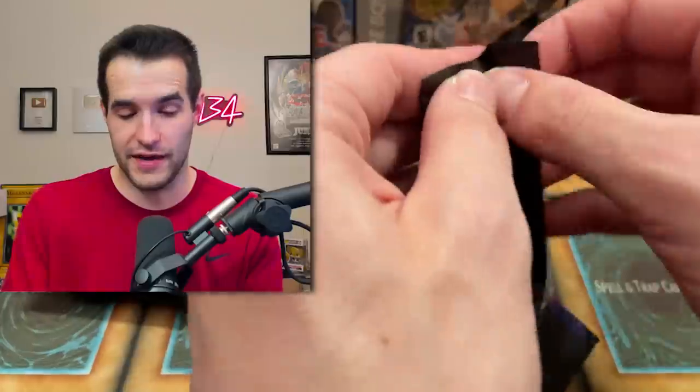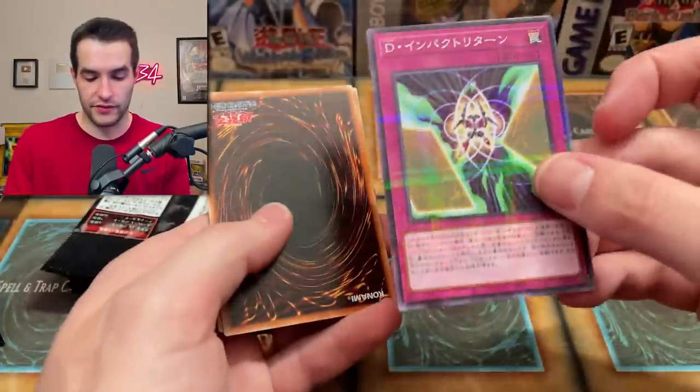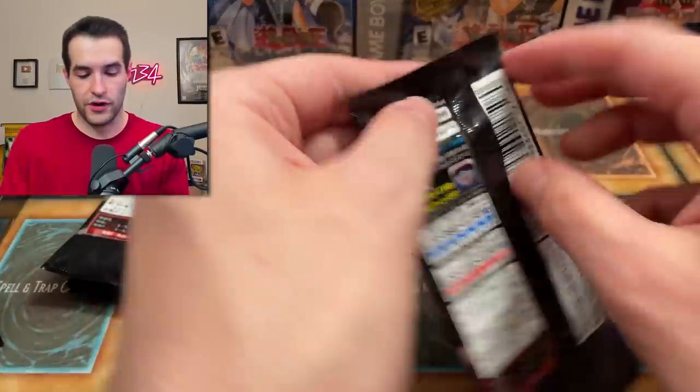Two of them have been prismatic so far. I don't know what the chances of that are. I guess with all the commons. I don't know how many commons are in here. We've got another one of those. Okay, pretty cool. A few packs to go. Can we possibly pull it?